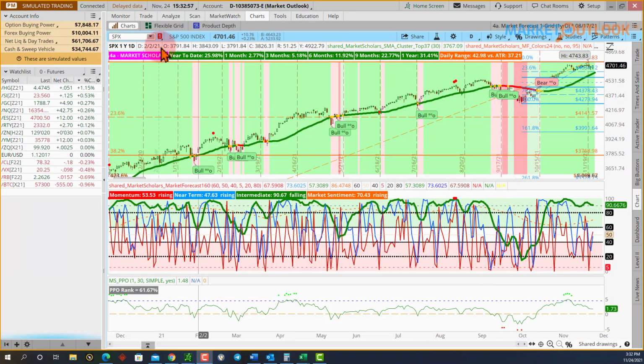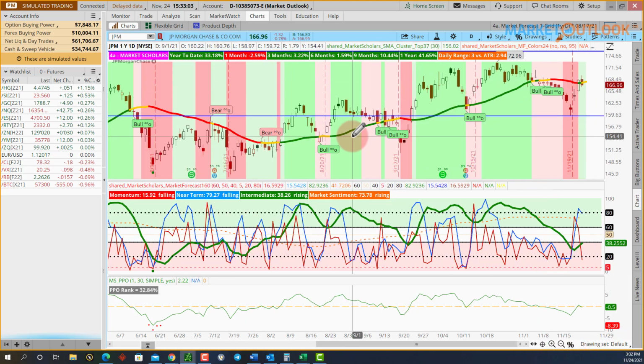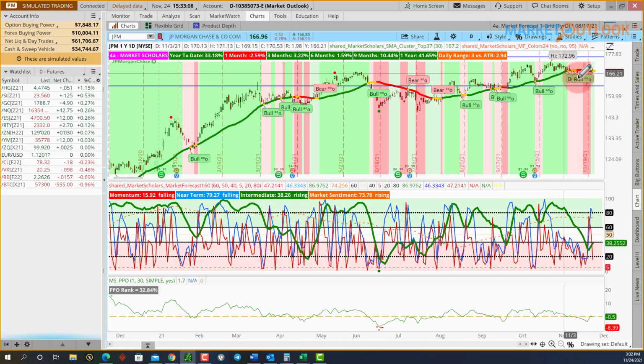All right, for our trade idea of the day, I wanted to take a look at JP Morgan. And you can see JP Morgan has been kind of sideways. It looked like things were breaking out, kind of like with the Russell 2000, but then didn't. Just like the Russell 2000. So we had this good bullish intermediate run. The intermediate line broke below its market sentiment, broke into bearish territory, and no longer has an intermediate run. So now we're kind of more neutral.